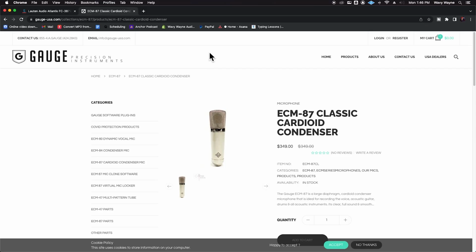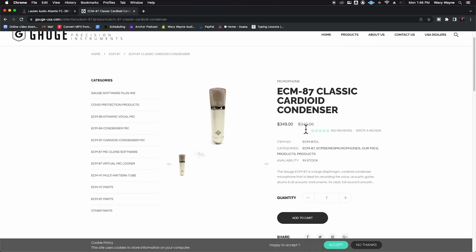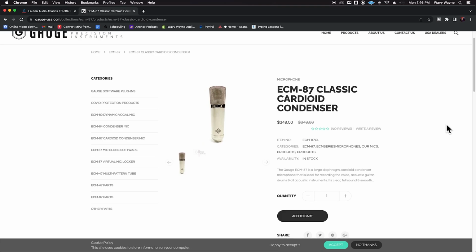All right, so let's see the Gauge ECM87. It is a classic large diaphragm cardioid condenser microphone that is ideal for recording the voice, acoustic guitar, drums, and all acoustic instruments. It's clear, full sound, and smooth. All right, so it has a large diaphragm. Okay. That same thing there. So let's take a look at this frequency response chart.